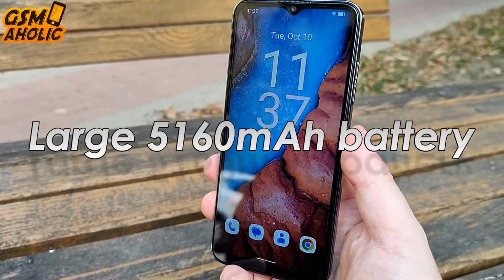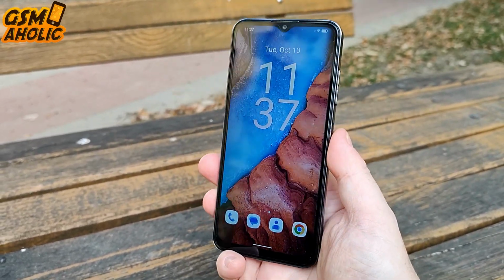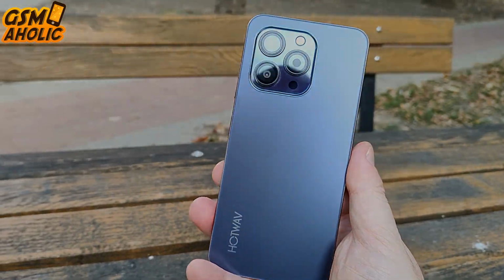Its large 5160mAh battery offers a good duration, and its design is very ergonomic, and you have to admit that it's very pleasing to the eye. Definitely a simple and successful smartphone.